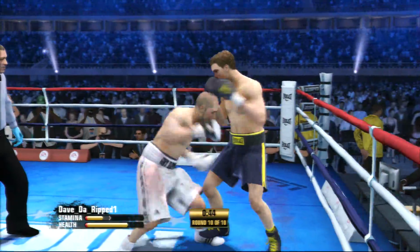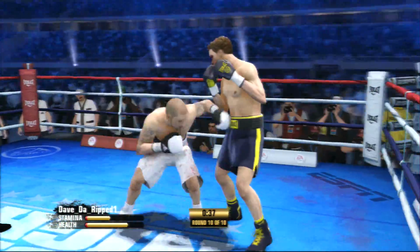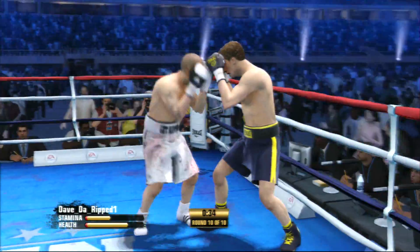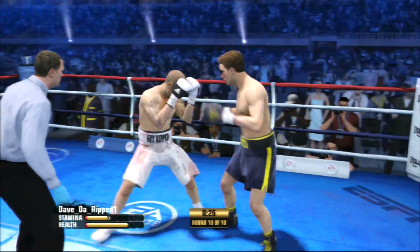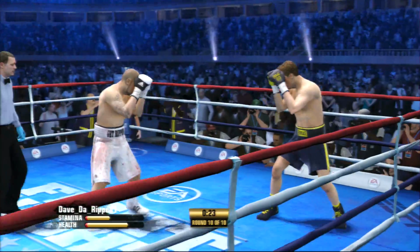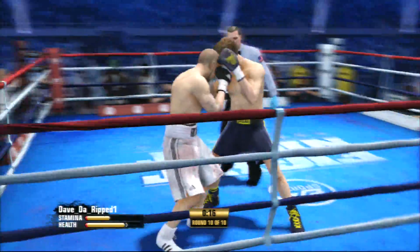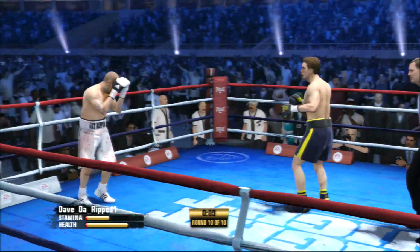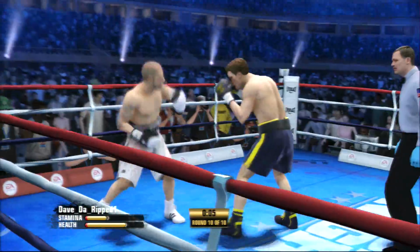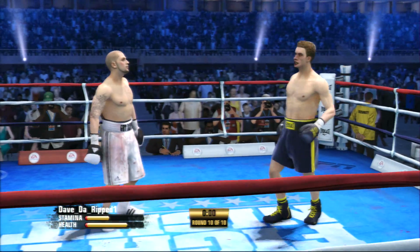Not able to land the uppercut. Nice block that time. It was intended to the head. Really wanted that uppercut, but just couldn't get it. There's another left hand from him. Final bell of what was a one-sided outing.